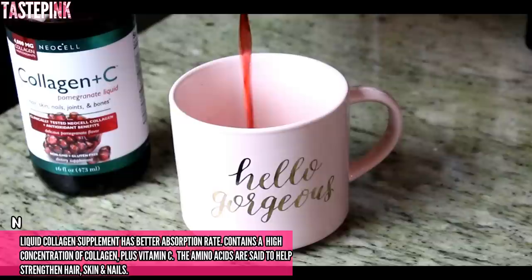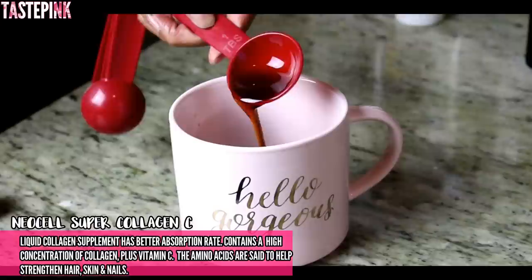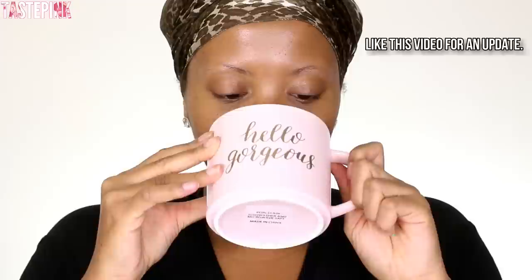Prior to eating my first meal, I like to take the pomegranate super collagen C liquid supplement, and I usually take it with cranberry juice or coconut water. You can take this alone, but it just requires 1 tablespoon, and that's packed with 4,000 milligrams of collagen along with 50 milligrams of vitamin C. This is said to help with the hair, skin, and nails, and I really want to see if this will help make my hair thicker. My hair is already super thick, but I'm going to keep you guys updated.